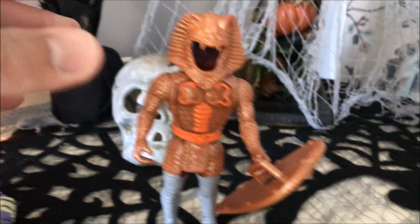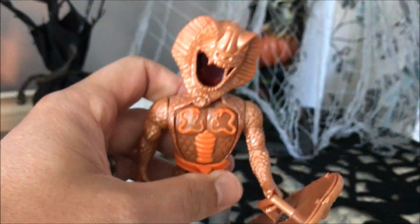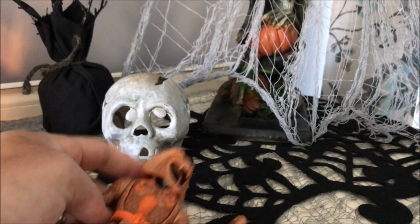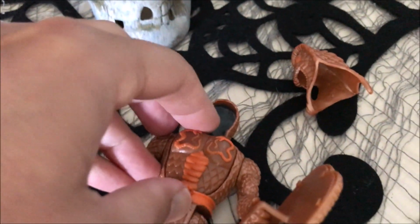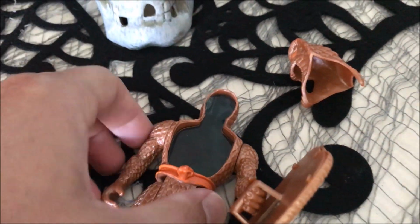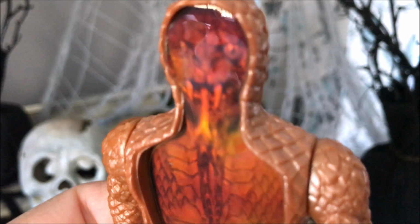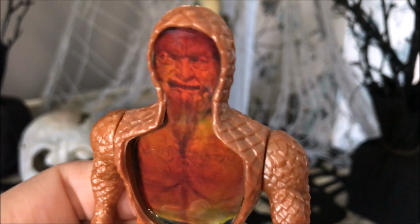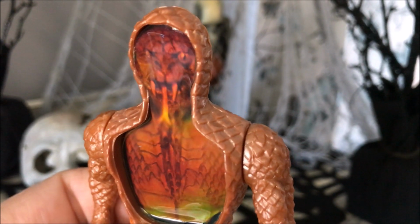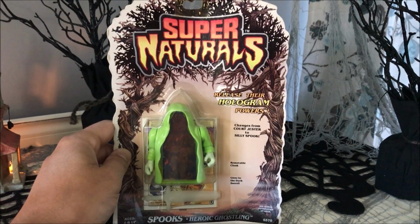And then Snakebite, I actually have his shield as well as his helmet. And then you can take the chest piece off here. It's kind of like an old man. Turns into a snake. Very cool figures. Then I also have a couple of the Ghostlings on card.